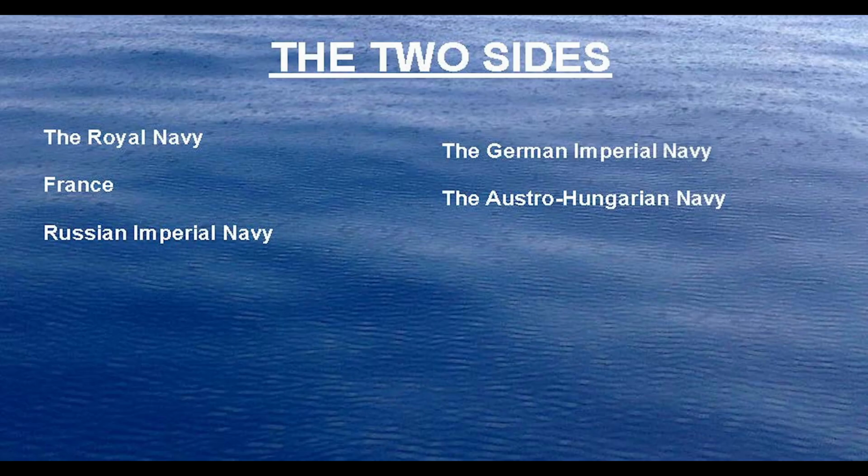So as the war commences between the two sides, you have the following navies taking part. For the Entente, you've got the Royal Navy, who are the biggest navy in the world, followed by France. France's navy is a little bit dated. They've got some really old ships, but still quite numerous, still quite capable. And then the Russian Navy, which took a hell of a drubbing in 1905 from the Japanese, but is getting back on its feet. Against them is the glorious Imperial German Navy, and that's about it.